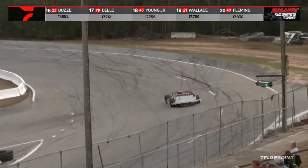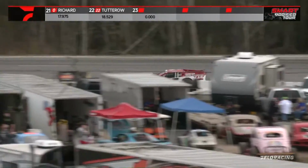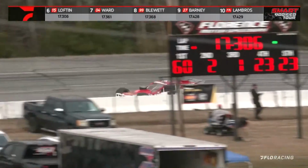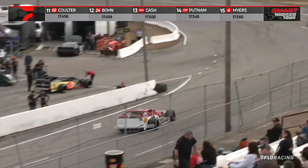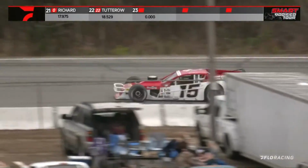Brian Lofton, 6th quick, 17.306. Lofton going to want to pick it up just a little bit, but he's locked himself into the redraw right now. On the bubble is Jimmy Blewett in the 99. Brian Lofton, 17.306, best lap on the first lap. He will remain 6th quick.